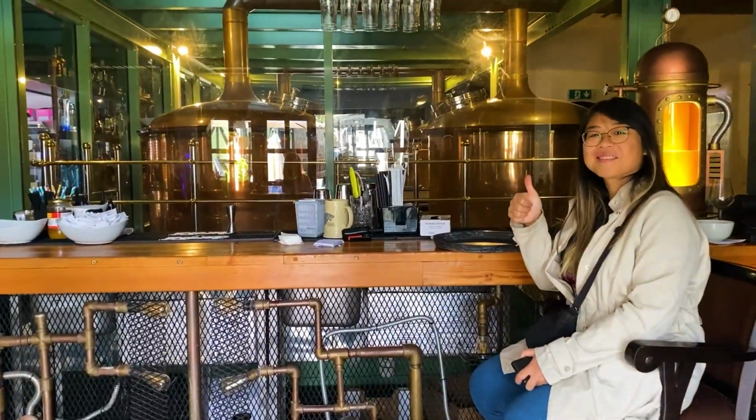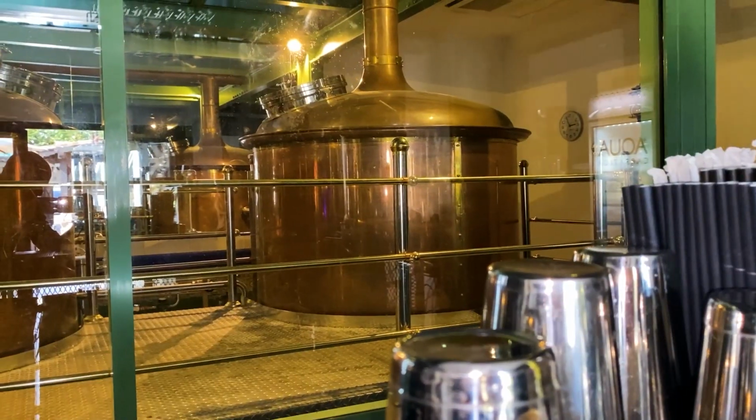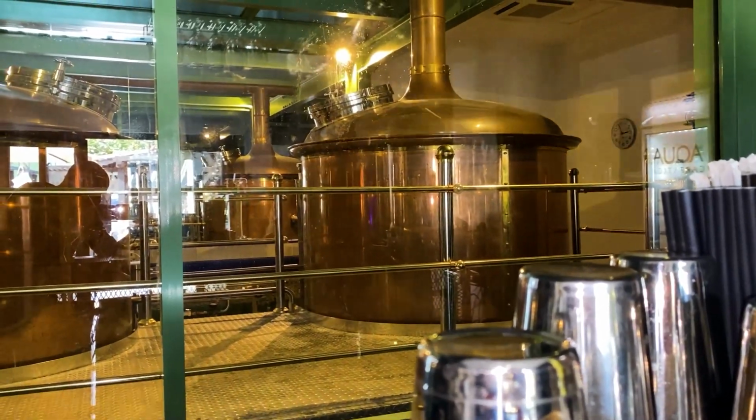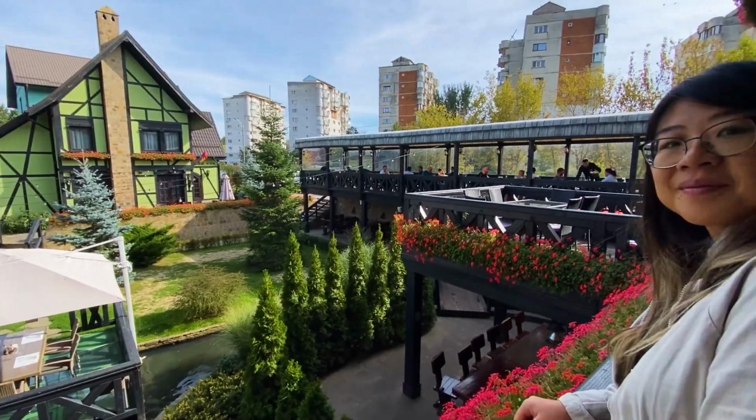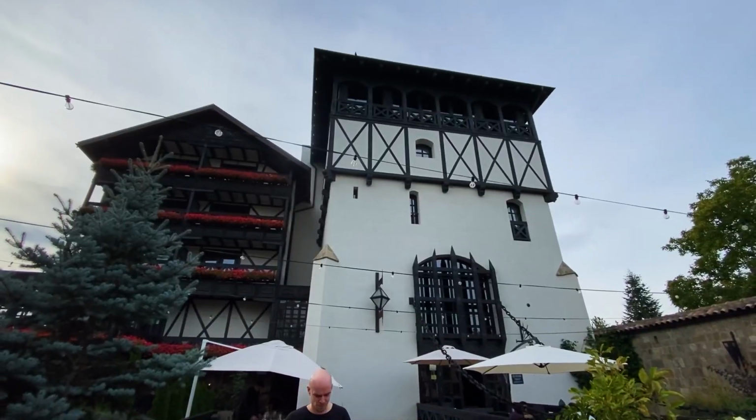I will say we enjoyed a beer which was actually made in the restaurant, which was pretty nice. Locally brewed right behind the bar. Right. And it was very, very nice. Big shout out to Bogdan. A bunch of good information coming for our Moldova part of Romania road trip starting now.